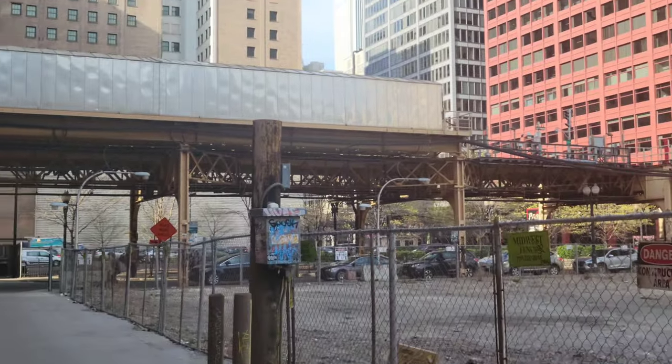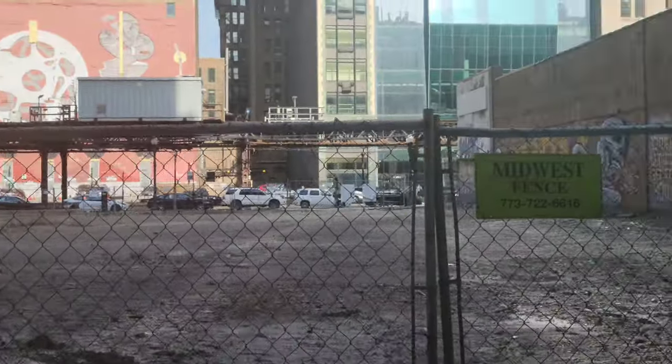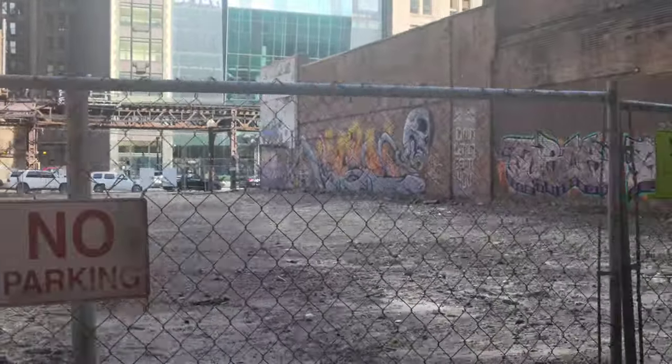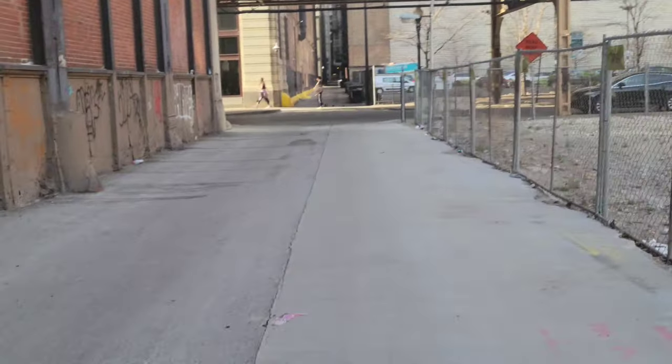So this is just the surrounding area where the toy store would have been. They got some pretty cool murals over here. We're going to walk right around to the front over here.